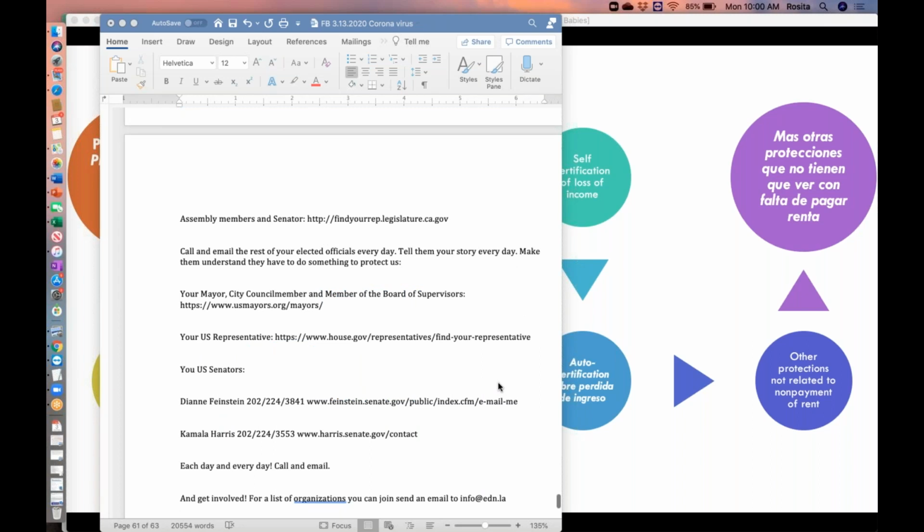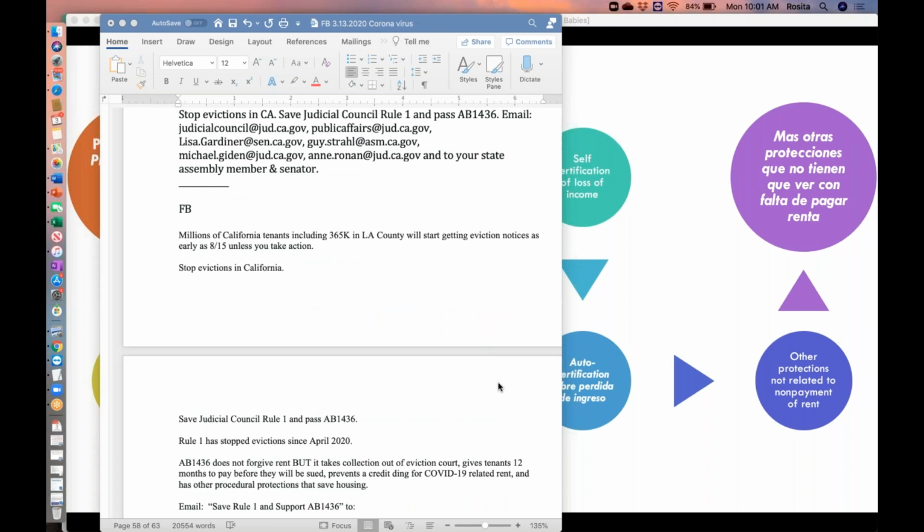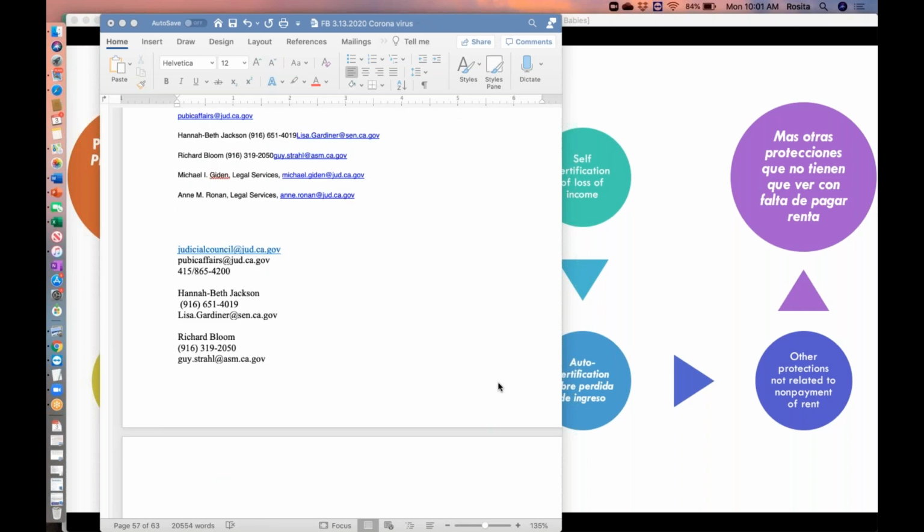So remember, they're in the same boat as 4.3 million other people in the state of California. They're in the same boat as between 365 and 600,000 other families. This is not an uncommon problem right now. That family cannot be evicted. The case cannot even be started as long as Rule 1 is in effect. We have some local eviction defense protections, and we are fighting for stronger protection. But that family should go to one of those webinars so that we can tell them this a little bit more calmly.